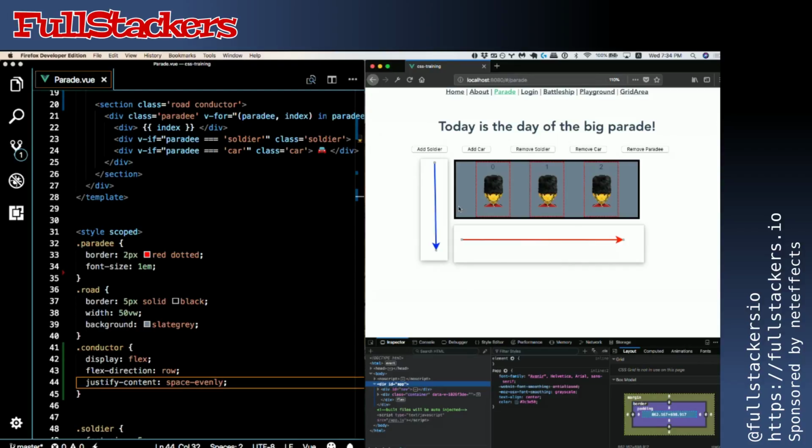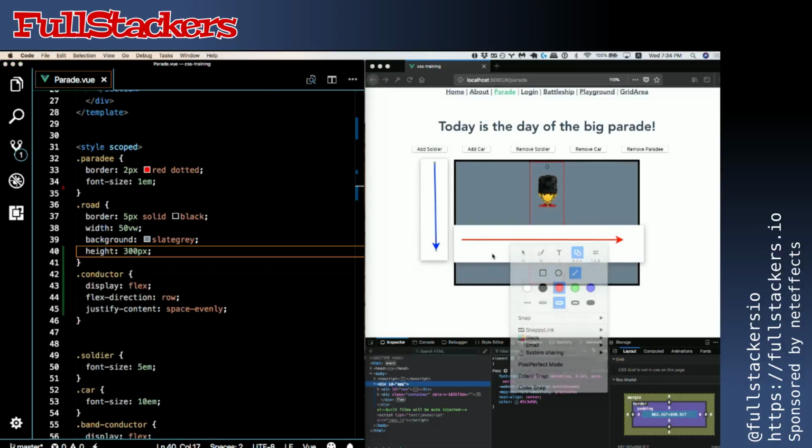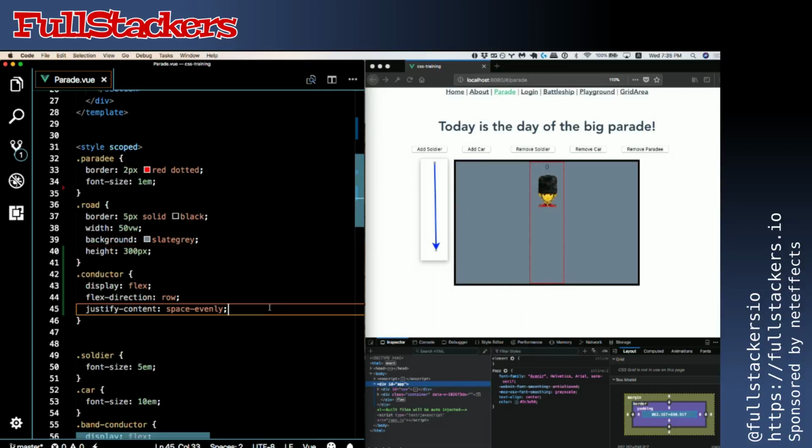Right now, the height of the container is determined by the size of the flex items. So I'm going to increase the size of the container a little bit by setting a height of 300 pixels. And right now, what you'll see is the flex item has sized itself to stretch across the entirety of the free space, across the cross axis. You can change that, and you can position the flex item across the cross axis with the property align items.